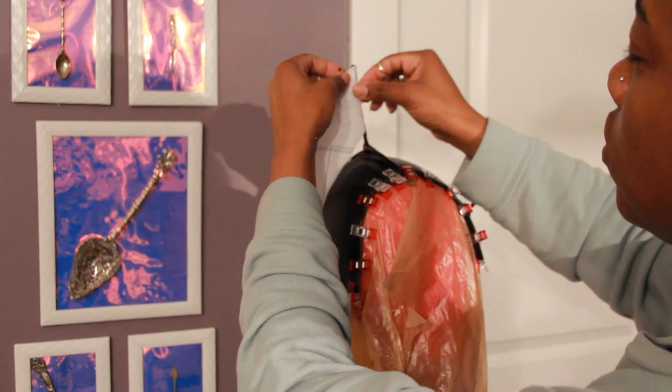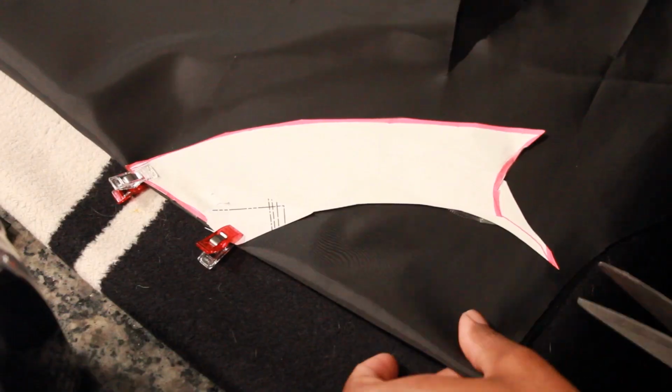Next, I'm patterning the hood for the coronet, which will be made of a layer of pleather and a black poly lining.